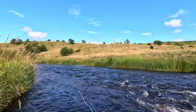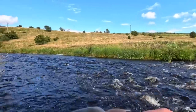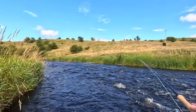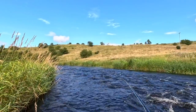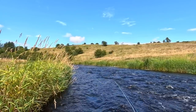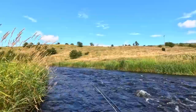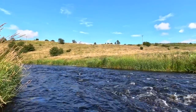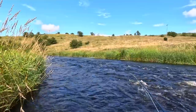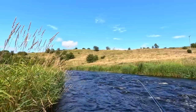I fished this water 30 years ago and it's changed so much. It's literally changed. I mean, 30 years is a long time. I've changed a lot in 30 years, so I'd expect the river to change as much. Anyway, we'll give this a wee quick cast through.